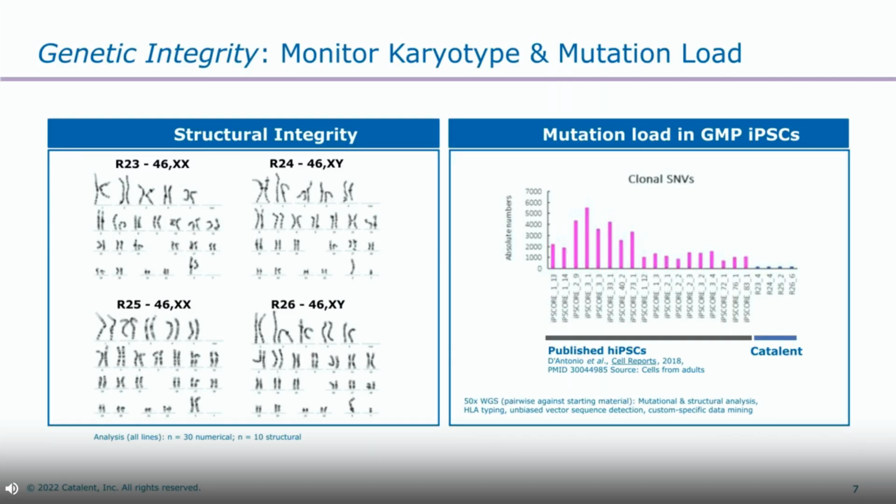Another important issue is the genomic integrity, like I mentioned. So we're doing, on the one hand, classical karyotyping, following international standards for tumor diagnostics. This involves numerical as well as structural analysis, using multiple metaphase spreads. But in addition to that, we're also using full genomic sequencing to assess the mutation load in these cells and to rule out that there are functional mutations in cancer-associated genes, for example. On the right-hand side, you see an analysis in this regard, where we also revealed that the mutation load in our lines tends to be rather low.